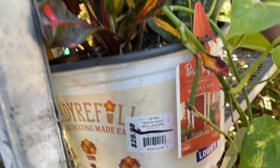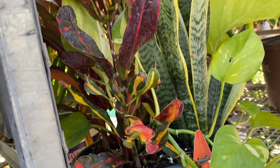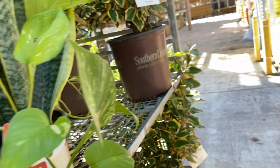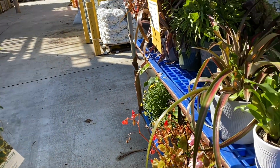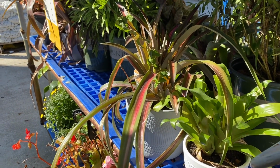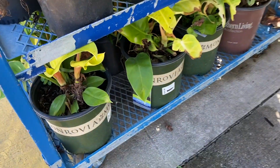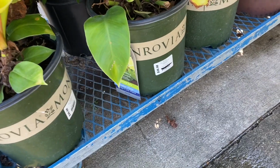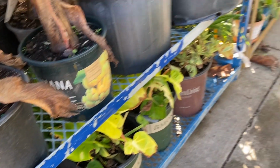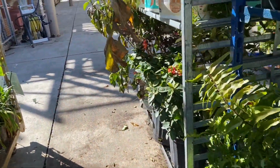So I'm just going to keep on peeking through here a little bit. I'll show you a little bit more. And that one is usually $30, so that would be $15 because they would be half price. I think it's anything over $19.99 or $15.99. I'm not remembering, but I know it would be half price. They have some of the pineapple plants that I like so much. Oh, look at these philodendron moonglows. And these are half price. So a lot to choose from for sure.